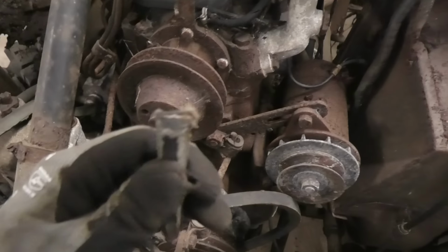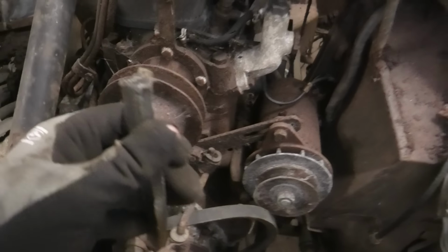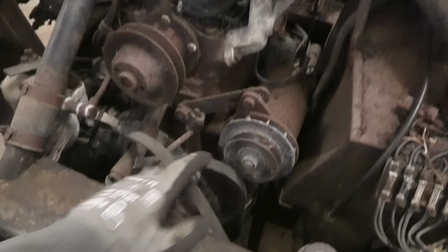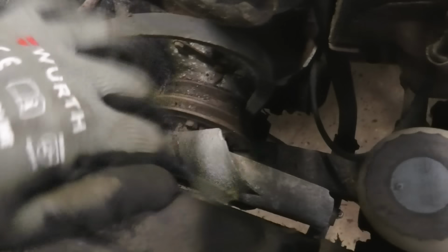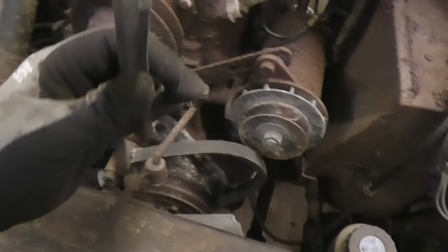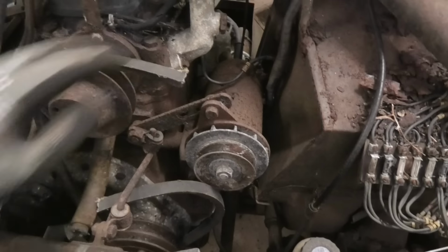You know, I actually thought someone had cut this belt, but this doesn't really look like a cut. And really the only reason someone would have cut it would have been to remove some of this stuff, and they haven't done that. Or it would have been to try and turn it, but the belt is still stuck to the pulley down there. So actually I think this thing just snapped on its own over the years.